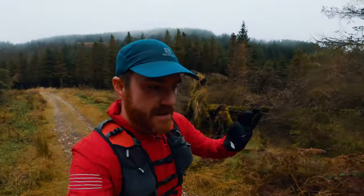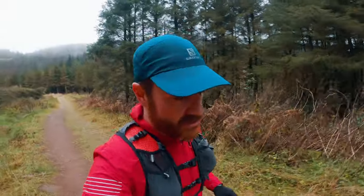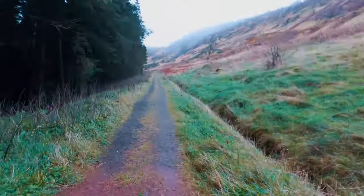Lots of quite big, chunky gravel in this part of the forest. I could feel it through these shoes, but I wouldn't say it was particularly painful.